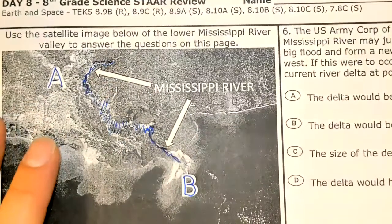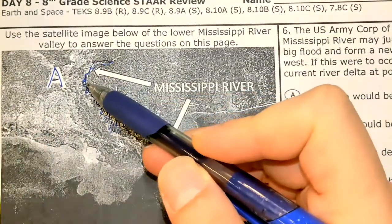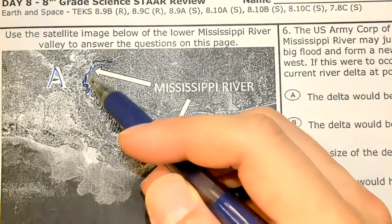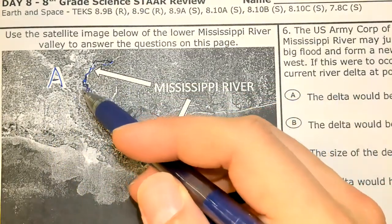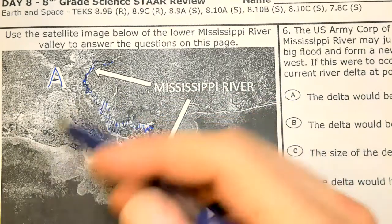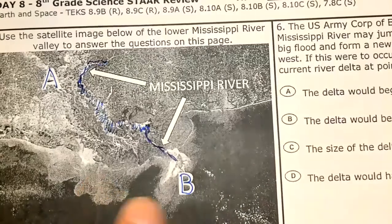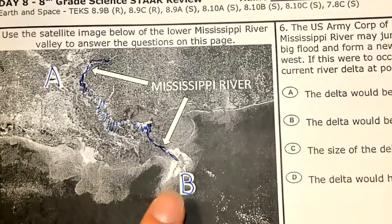So the Army Corps of Engineers is scared that the river is going to jump its bank at point A, meaning it's going to form a new river. If a big flood took place, it would form a new channel further west. If this were to occur, what would happen to the current river delta at point B over time?